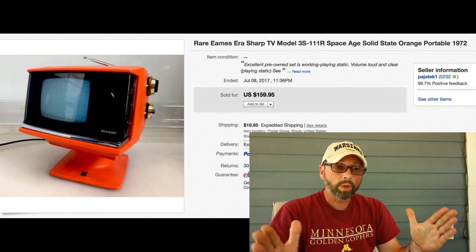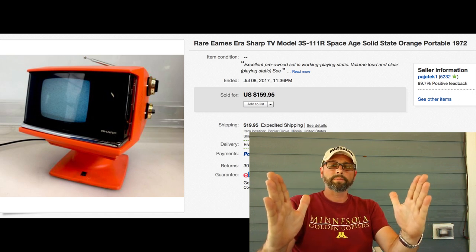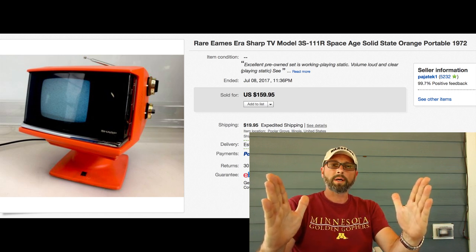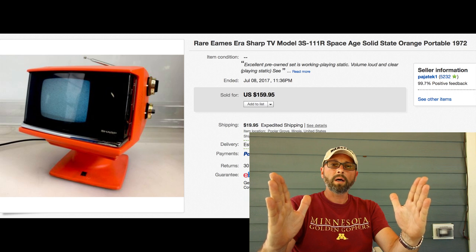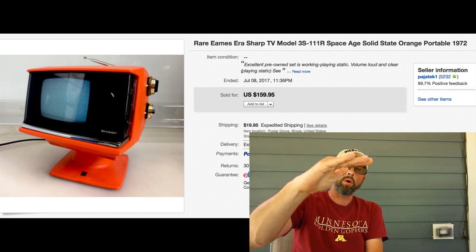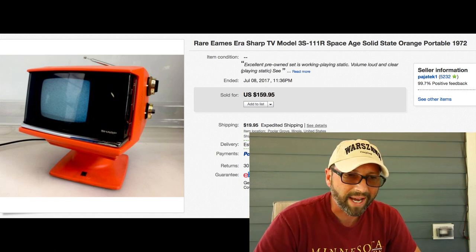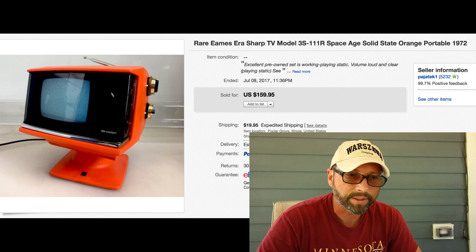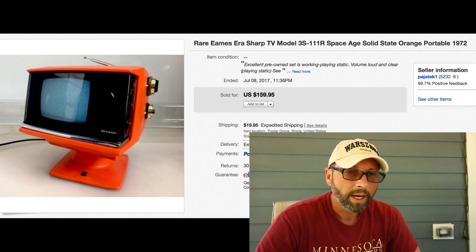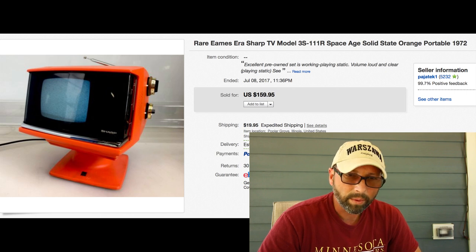And it wasn't that big. I mean, in the picture here, it kind of looks big, but it's probably about 12, 13 inches wide. And with the stand was probably another 12 inches tall, maybe 14 inches tall. So it wasn't a big deal to pack it and ship it. Of course, double box. Cool item. Sold for $160 with $20 shipping. We paid $10, like I said.